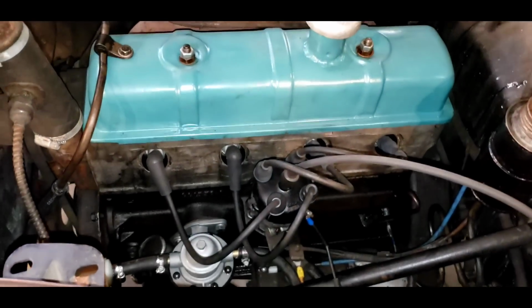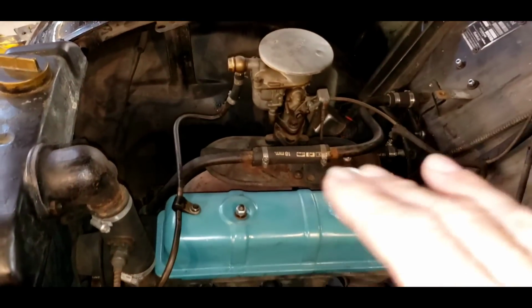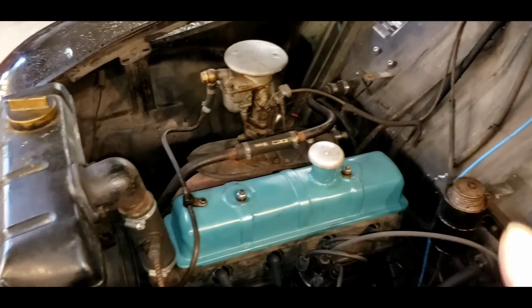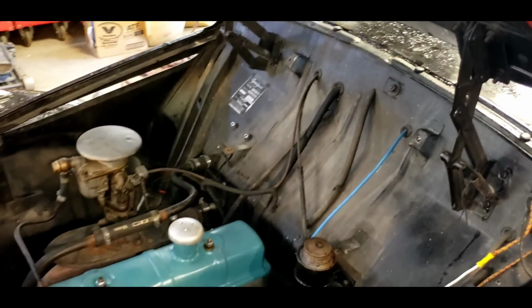I'm going to turn the light on. There's a fuel pump down there, distributor, carburetor. I think it runs. I don't think it'll take much to get it running, but the brakes are an issue. They're all locked up and stuck and it's probably leaking.